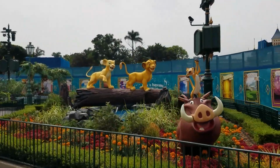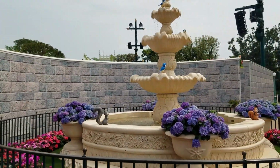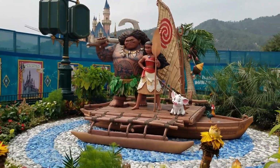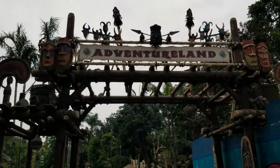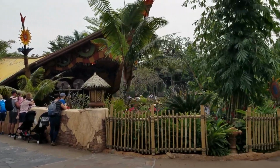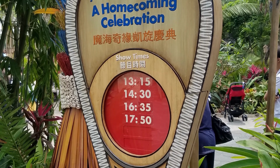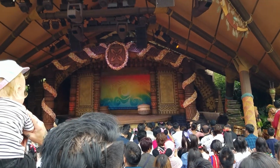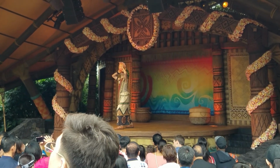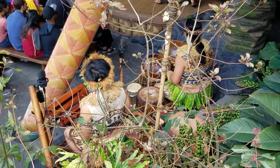Heading to the other side of the park, in the space in front of the castle, you'll find even more of the beloved characters, including those from some of the more recent films like Moana. It was fitting to see them heading into Adventureland because of a unique show in Hong Kong's version of the land, Moana, A Homecoming Celebration. This show offers a few songs from the film, as well as other Polynesian-inspired numbers, and the use of instruments that you would find on the Pacific Islands.